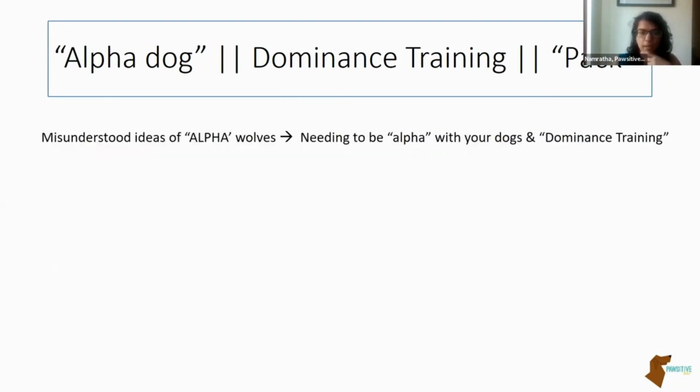And unfortunately, what happened was they took this study of wolves in captivity, fighting to be top wolf, and translated it to dogs, being like, okay, now you have to be alpha with your dogs, because in a dog structure, the dog who fights and is on top is the alpha, and that is the leader. So you have to be that leader. And it's incorrect on many levels.